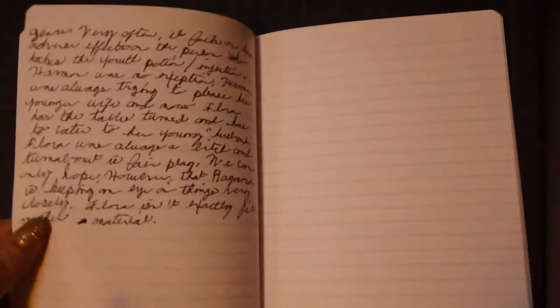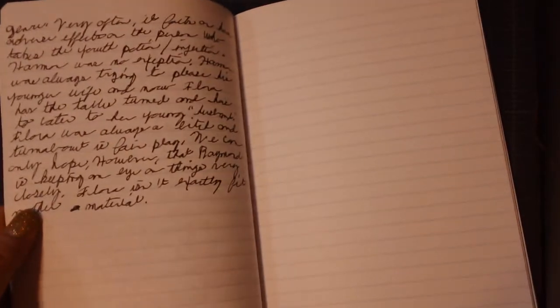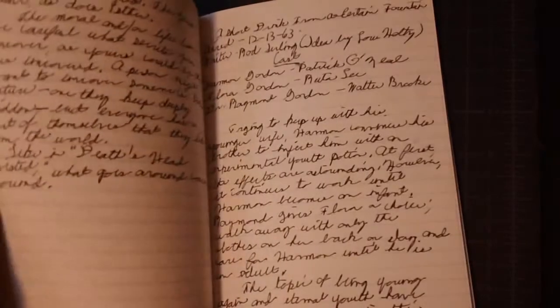And if there's anything memorable, well, a lot of the episodes are memorable, but if there's something that really jumps out at me, I will write about that in this book. So this is my Twilight Zone book.